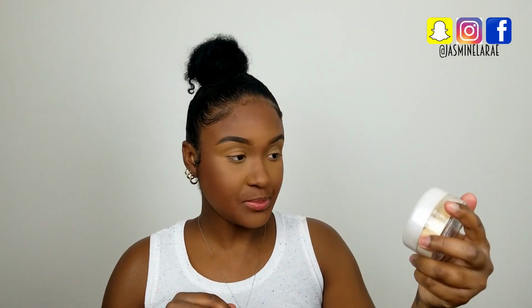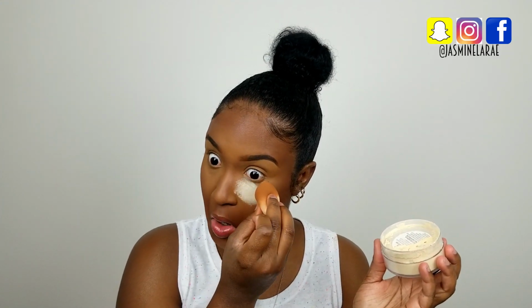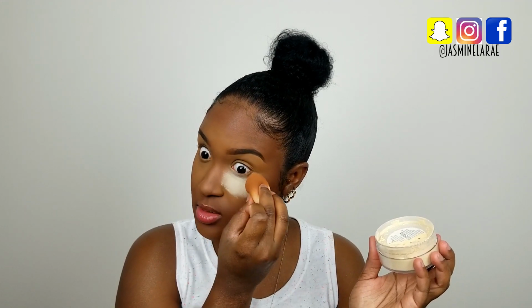To set, I'm gonna use my CoverGirl True Blend Minerals Banana Loose Powder. Ooh. And I'm gonna use my same sponge that I use for the highlight. Yeah, set. Now I've used this. Oh damn, that's a lot. This is looking cray cray.